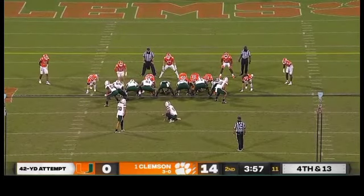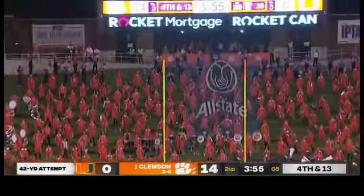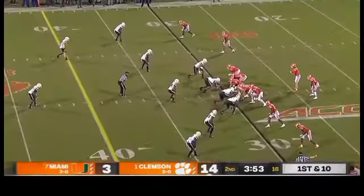He's been a huge upgrade. One of the top kickers in the country so far. And he's Sunday ready, and he knocks it right down the middle. Kyle Parker. Good one. Played for the Pirates. Good job.